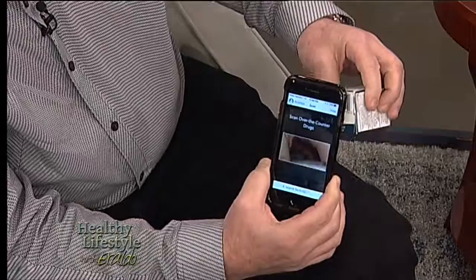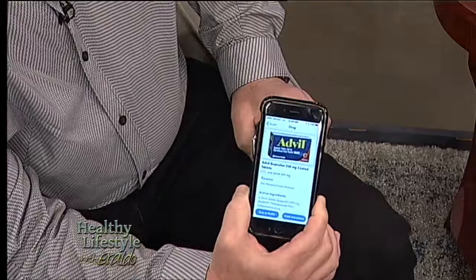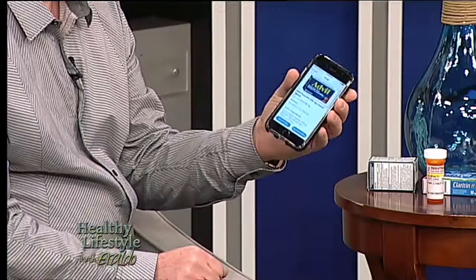Okay, and you're going to hear the noise. Right, and then it brings up the drug right there. Beautiful. So all OTC items, you can go into a drugstore and scan them. Or you can type the name too, but the barcode is the easy way to do it. And then you can save it to your profile.